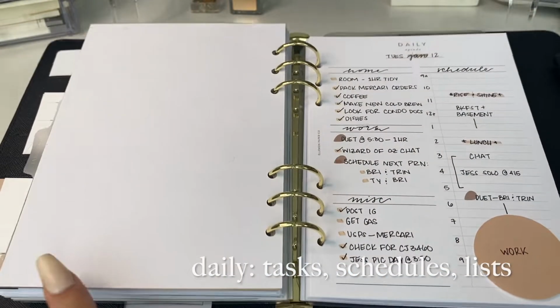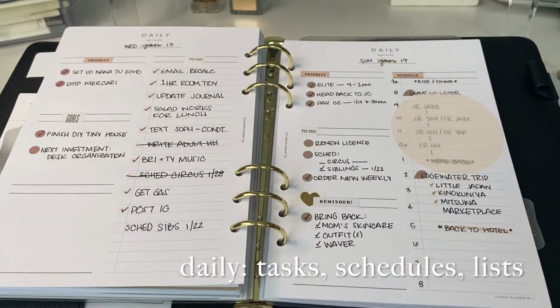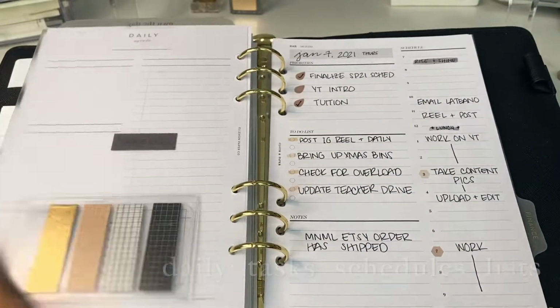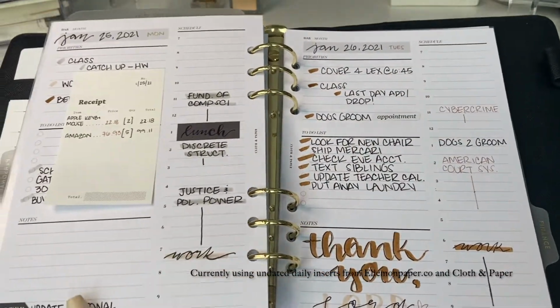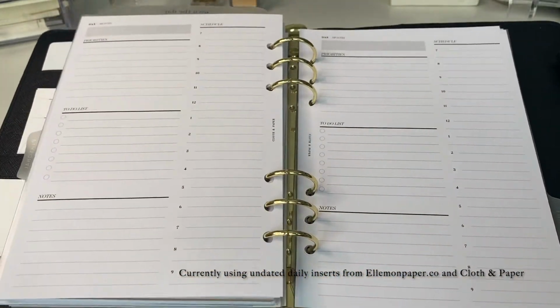Moving on to dailies. In my opinion, they're optional, but it is a great way to break down your day. It's definitely more task-oriented and can contain priorities, lists, to-dos, other lists, goals, or your schedules for a specific day. Once again, the layout options have infinite possibilities, and you can also order these dated or undated as well.